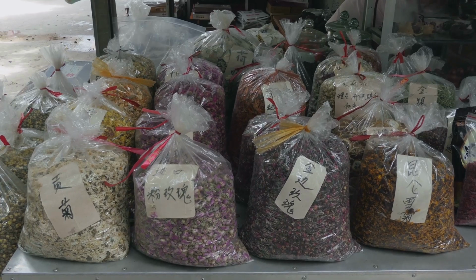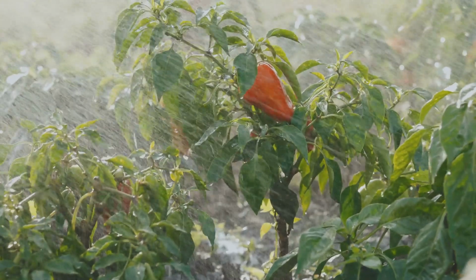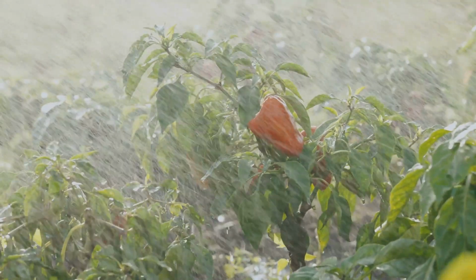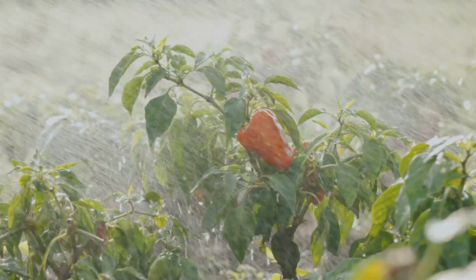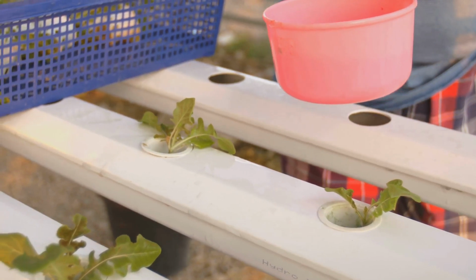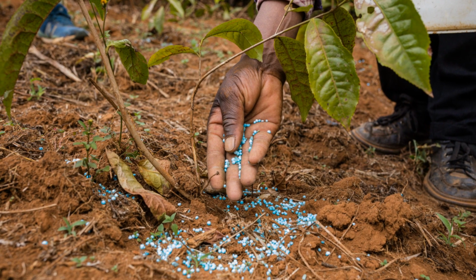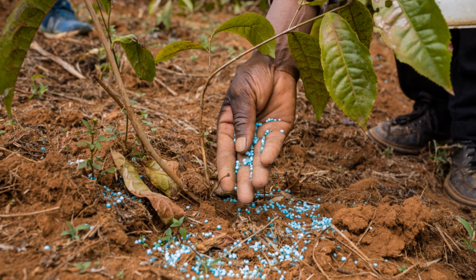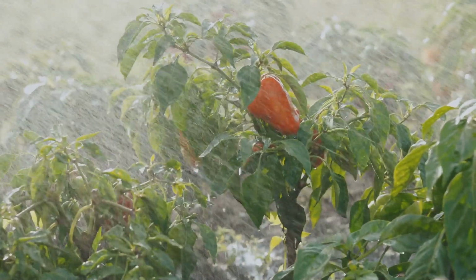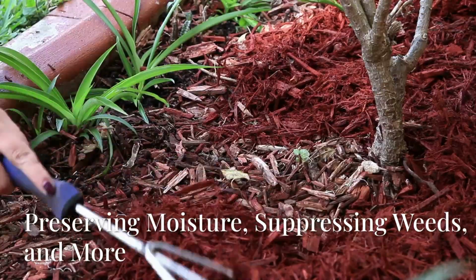There are many different types of fertilizers available, each with its pros and cons. Organic fertilizers such as compost, well-rotted manure, and fish emulsion release nutrients slowly into the soil, providing a gentle and sustained source of nourishment for your pepper plants. Synthetic fertilizers, on the other hand, release nutrients more quickly, providing a faster but potentially shorter-lived boost. When applying fertilizer, follow the instructions on the product label carefully. Over-fertilizing can be just as detrimental as under-fertilizing, leading to nutrient imbalances, foliage burn, and even plant death.